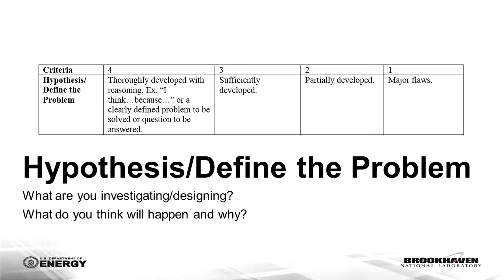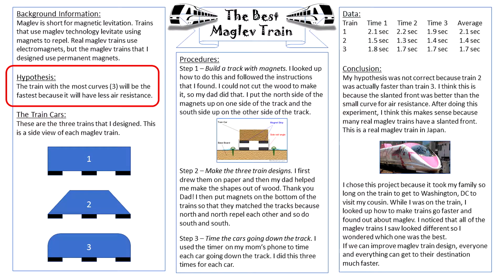Hypothesis, define the problem. This section tells a judge what the student would like to find out or investigate and what they think will happen and why. For an engineering project, this would include what the student will be designing and testing, and which design they think will be the best, and why. The best hypotheses include a statement about what result the student thinks he or she will get along with the question to be answered. This is very often structured as an "I think, because" statement, but does not need to be in this exact format.